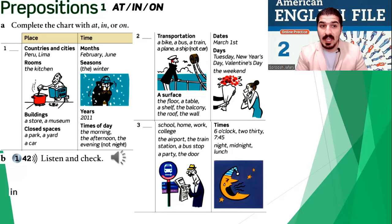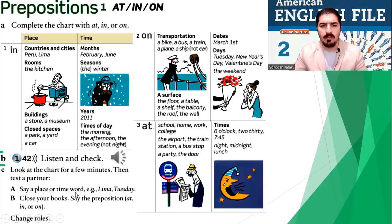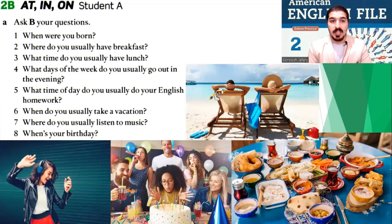Okay, so these are the answers. In, on, and at. Now, test your partner. Look at this chart. Say a place or time word. For example, Lima. Your partner says in Lima. Tuesday, on Tuesday. The complete form. Test your partner and then switch. It's on you.